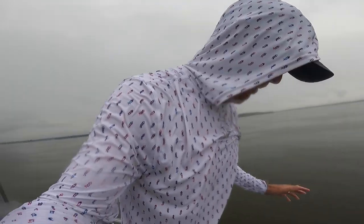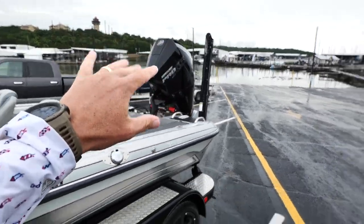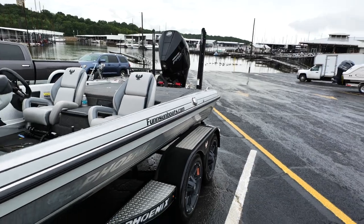I mean, I'm soaking wet, y'all. This is the wettest I've ever been out in a bass boat. I got the chills, but it was all worth it. Amazing topwater bite. Bye-bye, Lake. You were good to us today.